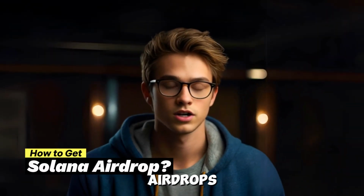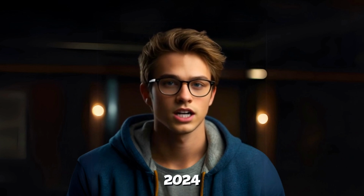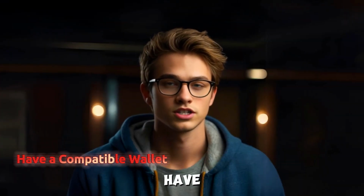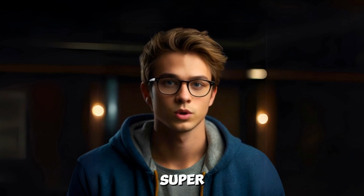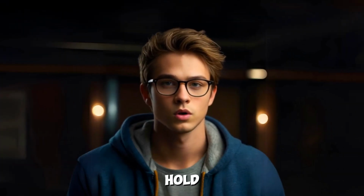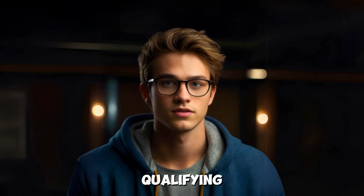How to get Solana airdrops in 2024. Now, let's dive into how you can actually get Solana airdrops in 2024. Here's a simple step-by-step guide. Have a compatible wallet. First, make sure you have a Solana compatible wallet such as Phantom or Solflare. These wallets are necessary for receiving Solana tokens, and they're super easy to set up. Hold some Solana, SOL. Many airdrops require you to hold a certain amount of SOL in your wallet. This shows your commitment to the ecosystem and increases your chances of qualifying for the airdrop.